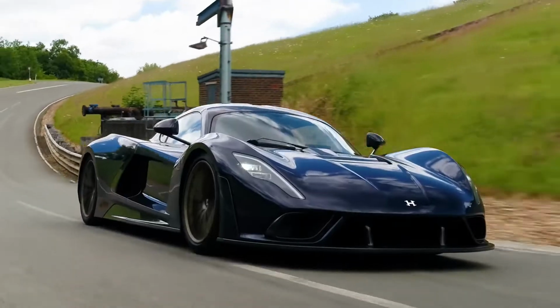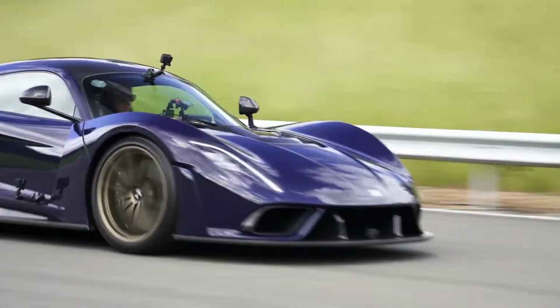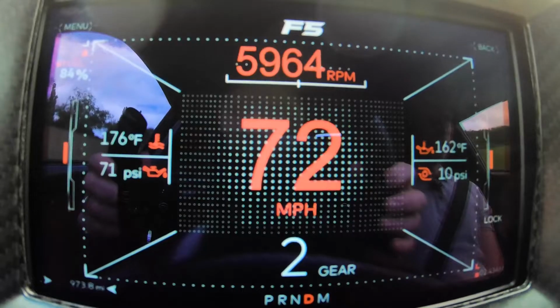I'm sat in the new Hennessey Venom, and next to me is John Hennessey, who's created this car, and he's going to do a second gear roll on, and this is what it feels like.